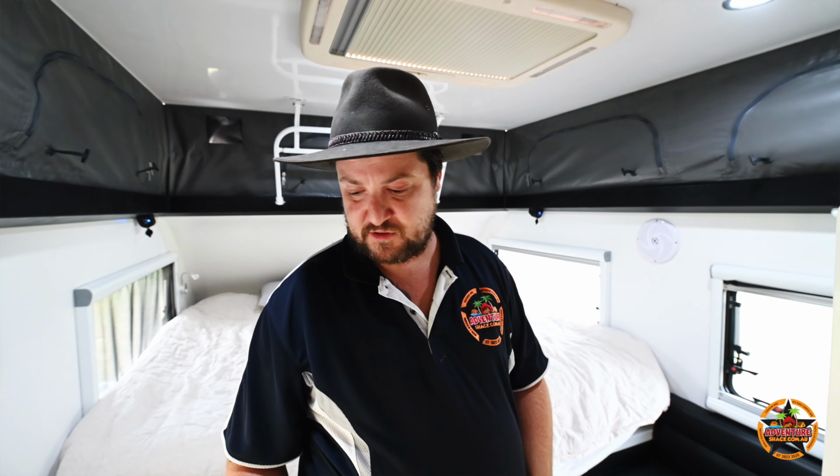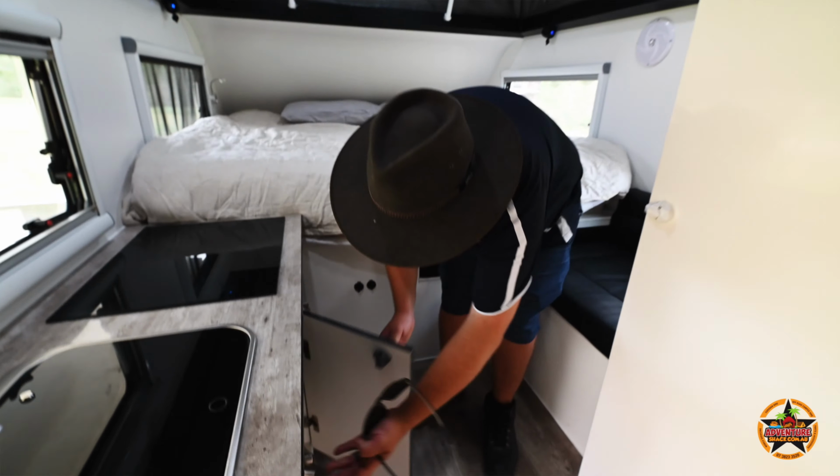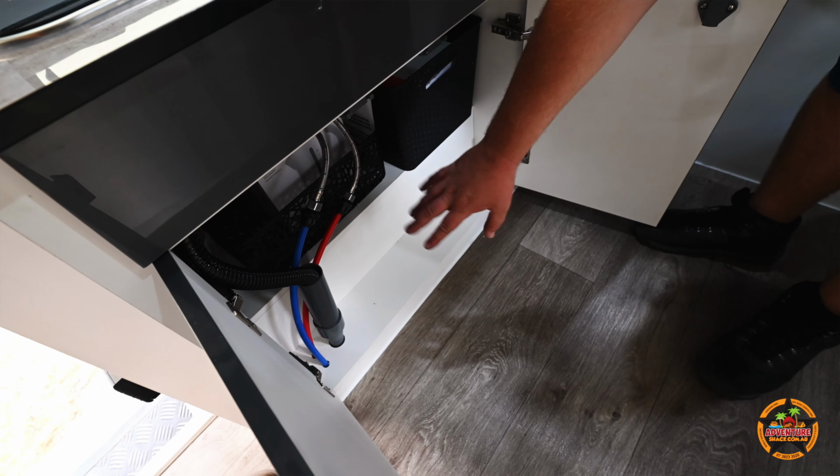We've just travelled through all this dirt, and as I can see, there's very little dirt or dust inside. I look through these usual spots around all your things. There's no dirt or dust in through there.